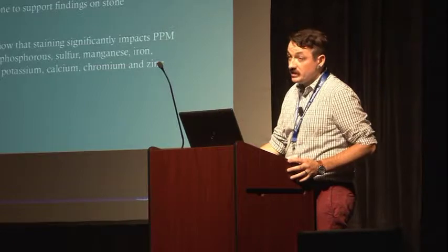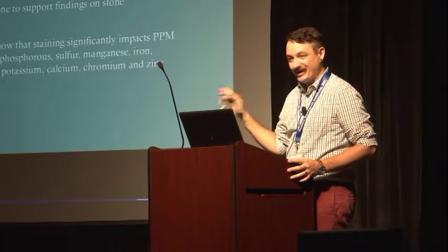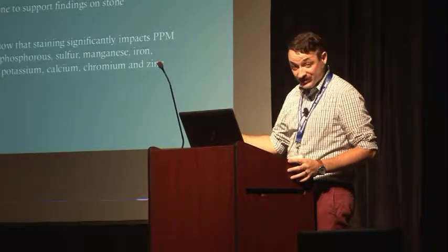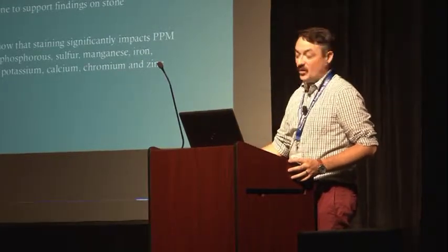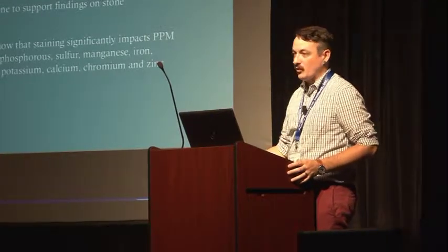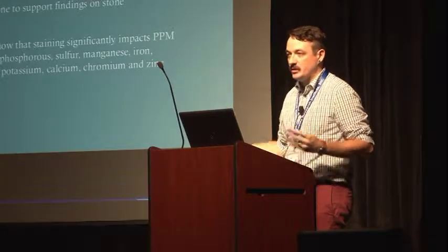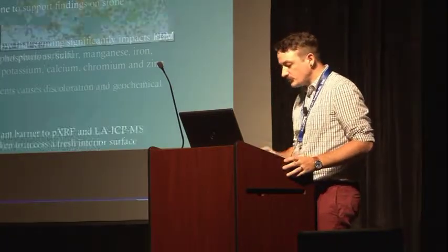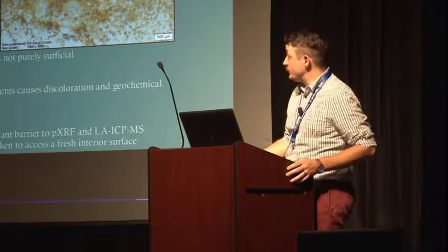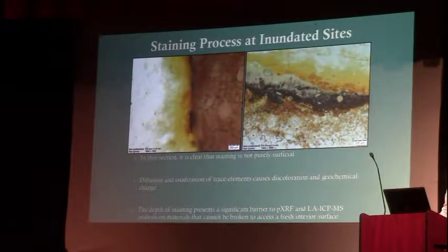So what that means is the environment that the artifact is in is actually contributing discoloration and chemicals and trace elements to it, which means that if we're going to use superficial methods like PXRF, we have to account for that. Otherwise, we're getting results that we really can't tie back to the lithology of the material. And in thin section, we can see pretty clearly that the staining is also not purely superficial. So it now becomes a barrier for subsurface methods too, things like laser ablation.